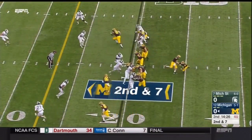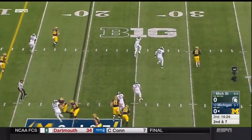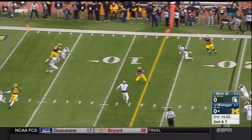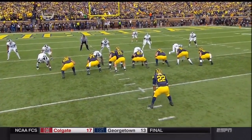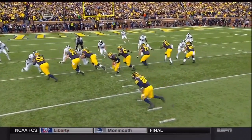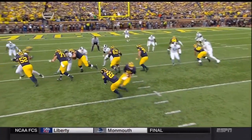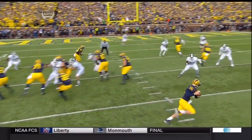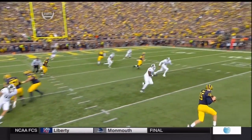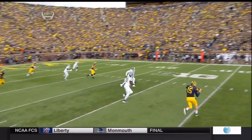14:24 of the second, Doug, and a naked bootleg that Jake Rudock makes a really nice play on. He does an outstanding job here, and again, with success of running the football, you can have success running the naked boot. The entire offensive line is zone block left, showing play action, running action here. Rudock is going to fake the handoff and naked boot out to the offensive right.